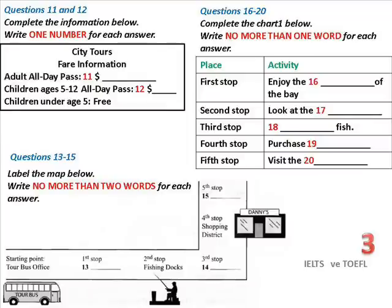Our most popular tour is the Centre City Tour, which goes to all the major attractions in the centre of the city. From the starting point here at the tour bus office, the bus goes to the first stop, Hill Park. As you may guess, this park is located at the top of a small hill. The next stop is the fishing docks. Following that, the bus goes on to the third stop, Bay Bridge, located at the foot of the bridge which crosses the bay. The fourth stop is in the shopping district. Then the fifth and last stop is at Green Street.